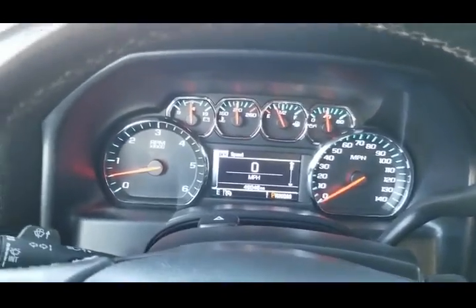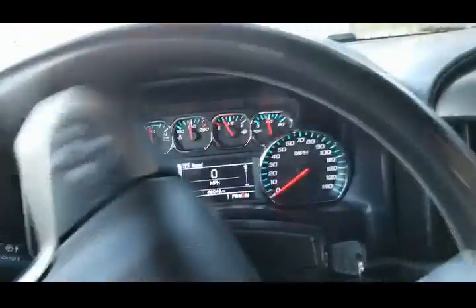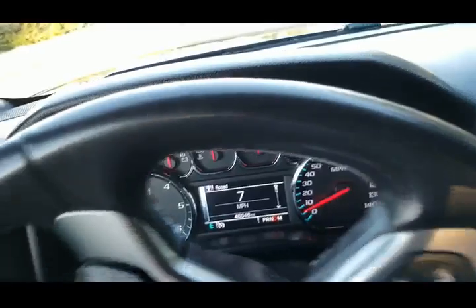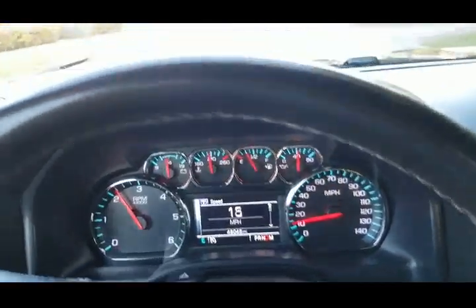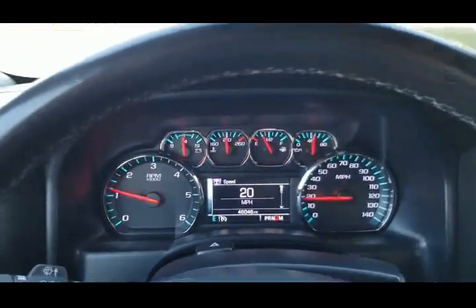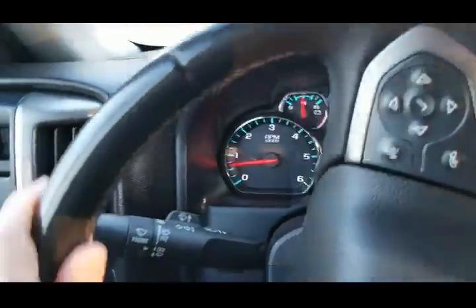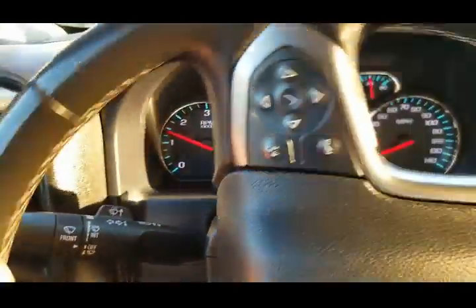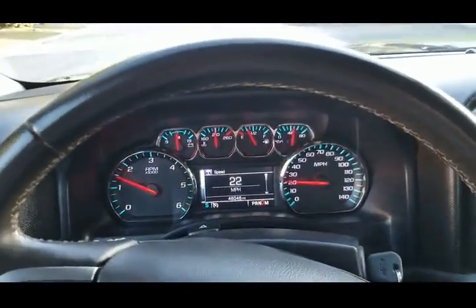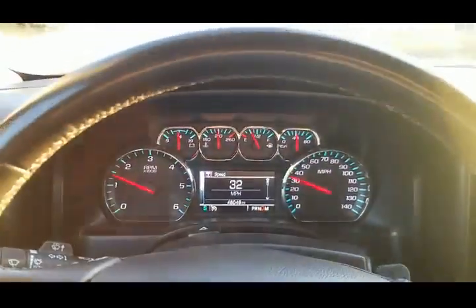Okay, so we're sitting inside already. Let's go ahead and take it for a little test drive. Put it in drive. Here we go. 2014, 46,000 miles. Really in nice shape. Tires are in good condition. Has the upgraded package. I think this is an LT2. It's got leather. It's got a bunch of toys. Bluetooth, auxiliary, Pandora. It's got a lot of features.